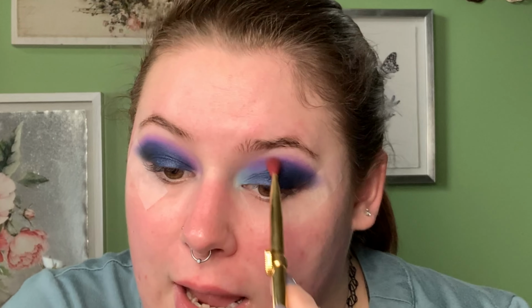I am going to take the very light blue and pack it on the inner corner and blend it into the crease and up, which I feel makes a world of difference when I bring such a bright matte up there. Doesn't that give just a little bit of light and brightness?